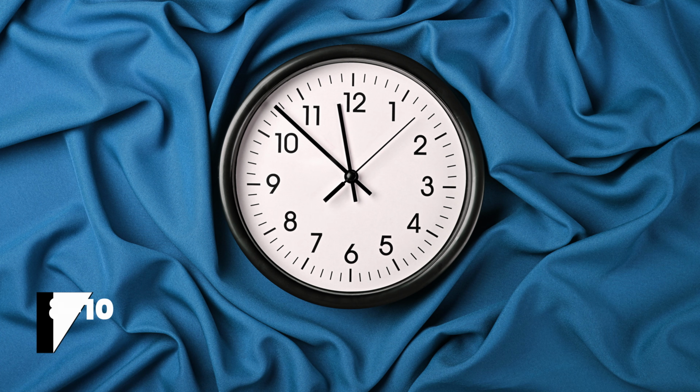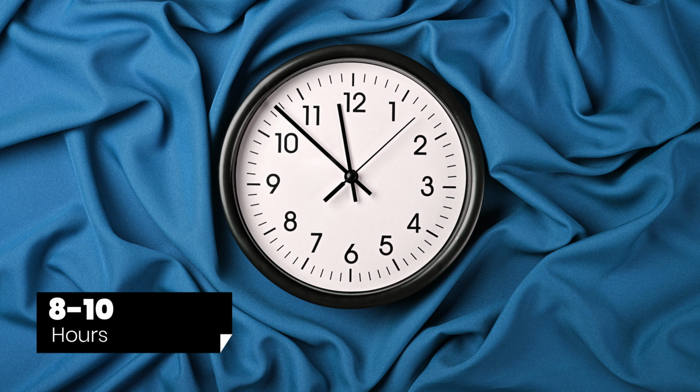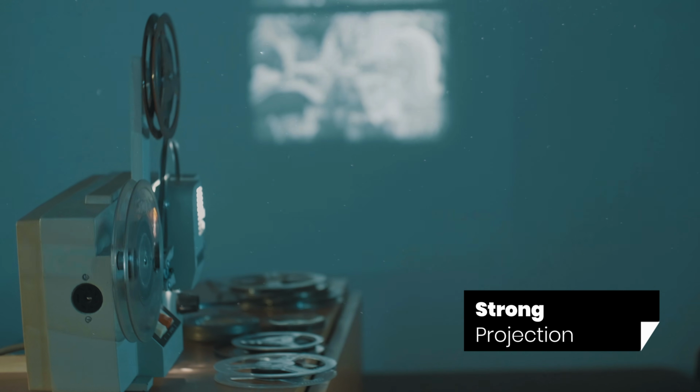And performance is impressive on this one as well. You're talking about 8 to 10 hours of longevity, and projection, you get a nice strong scent bubble for the first couple of hours. This is probably one of the stronger performers on the list.